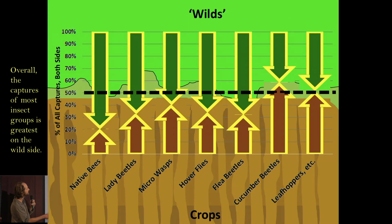What we find, if we look at where the insects are coming from, is that the captures from the wild side of these traps tend to be a lot larger than the captures from the crop sides, implying that you may have a movement coming out of the wilder areas. These arrows, so in the case of native bees, about 80% of the captures were on the wild side and only 20% were on the crop side. And you can see that in general, most of the organisms are coming from the wild side.